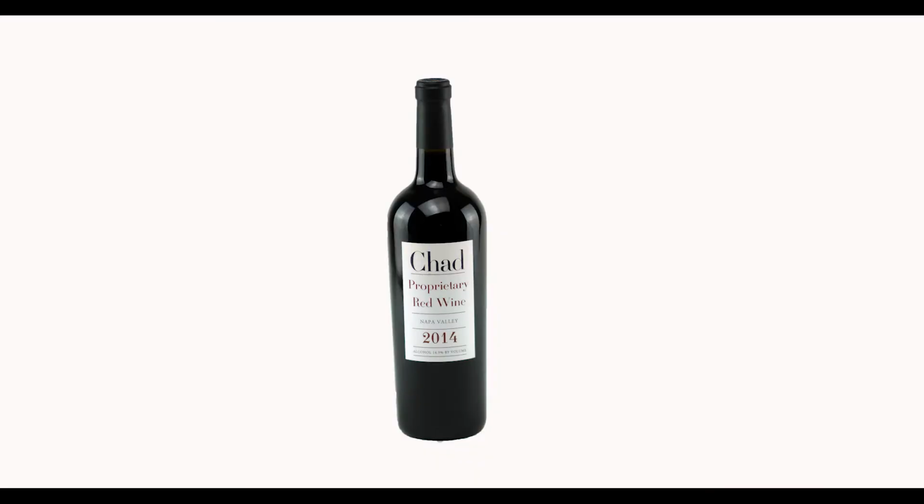So in this month's wine club, we have the 2014 vintage of Chad's Proprietary Red Blend, which is absolutely perfect for anything coming off of the grill. The fruit sourcing and the winemaking situation here is under full strict disclosure. However, I can tell you the wine right now is absolutely fantastic, especially for the value it brings to the table. I'm going to give it a quick taste.